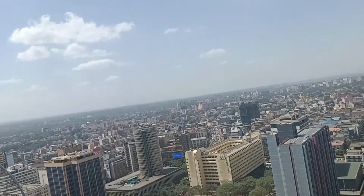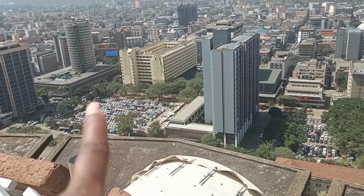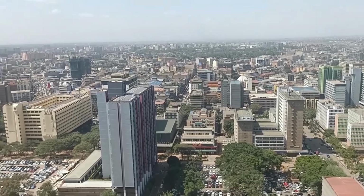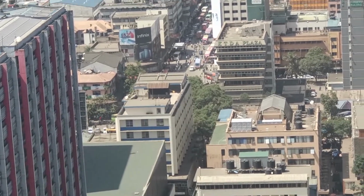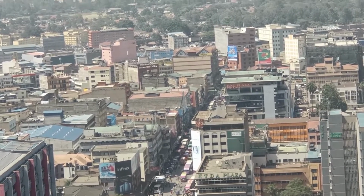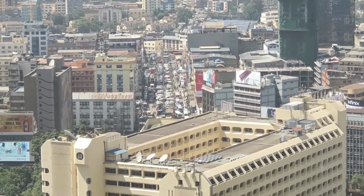So we are going to look for something to eat. Man, you guys have many cars, and there's also lots and lots of cars still on the road. Can you see? This is traffic here. I think this is Moya Avenue. Oh, this is so cool. Oh no, that's not Moya Avenue, KTDA Plaza. I don't know my buildings. Look at that. Is that traffic?